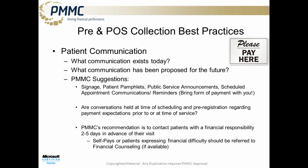So, conversations held at the time of scheduling and pre-registration regarding payment expectations. That's important too. Your surgery schedulers should be well versed in your estimate process, and then also the collection part of that. So again, it's consistent. It's communicated right there prior to the service being performed, in advance. It's all the way up through when the patient arrives. That way, when they get there, the expectation is that they owe something today, and they need to be prepared to pay that.